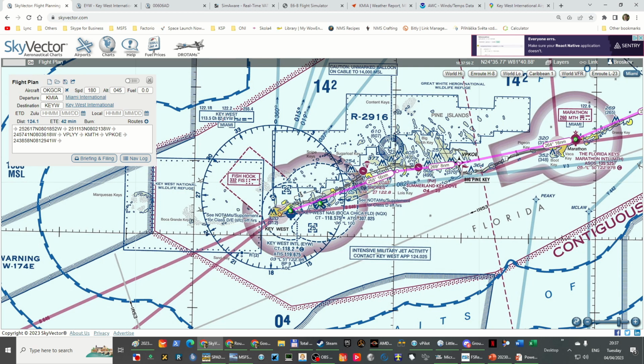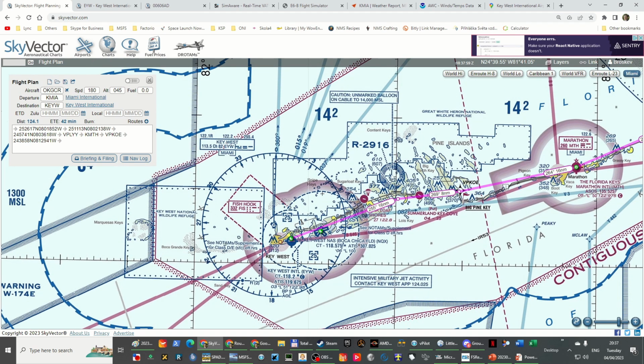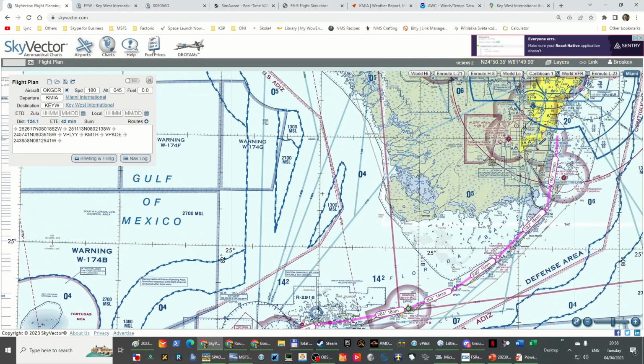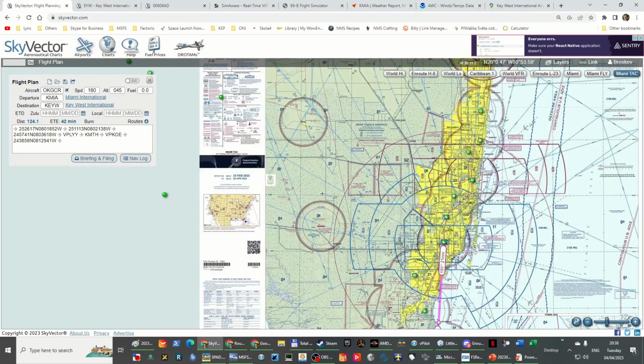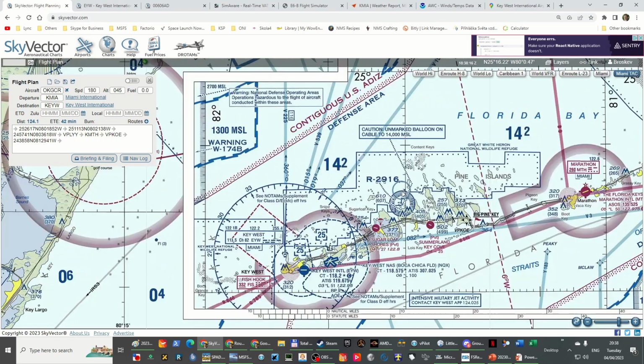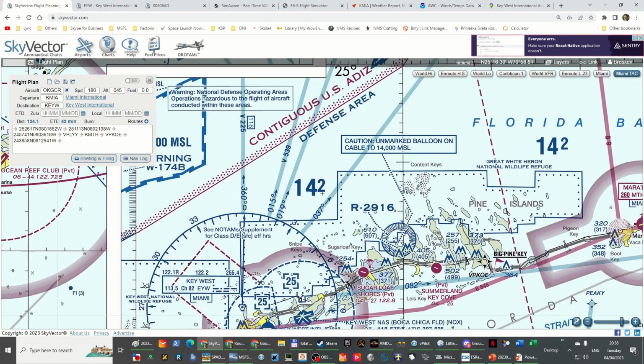Then there is a restricted area, and it's a funny restricted area, I would say. There are balloons on the cables. And I believe that when I switch to the tech chart here in Miami, there's this inset here. Yeah, and there it is described. Caution, unmarked balloon on cable to 14,000 MSL.